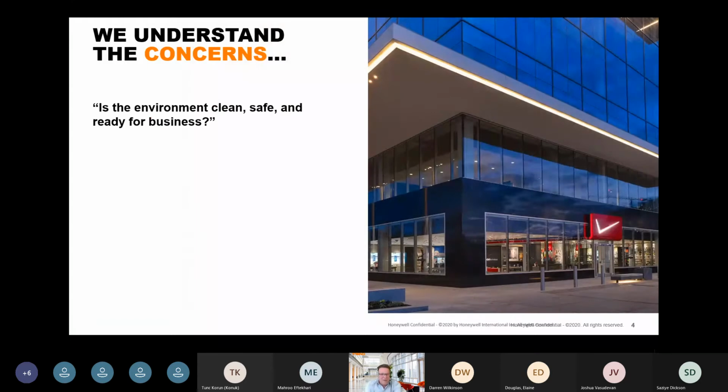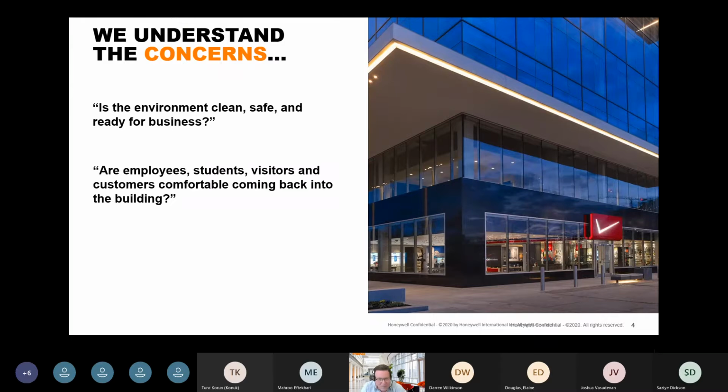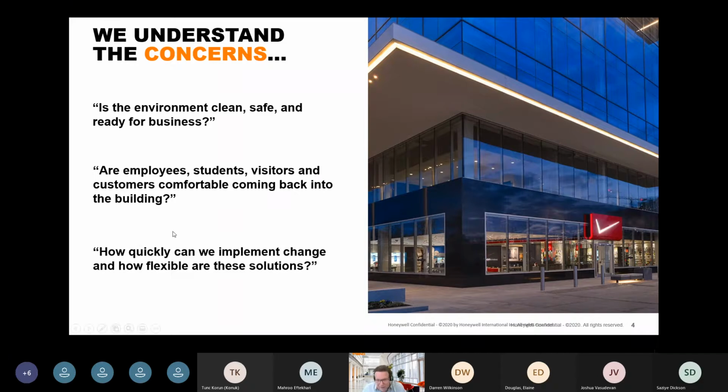So the main issue is: is the environment clean, safe and ready for business? Are the employees, students, visitors, customers comfortable coming back? I'd say we found that a lot of people aren't. They're still quite nervous about going back into buildings, certainly where there are large groups of people. And time-wise, how quickly can we implement the changes?